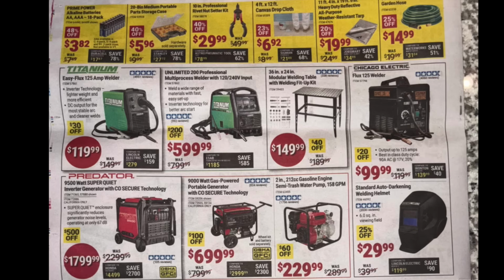Next to that, they got the welding table for 150, and then all the way to the right, they do have the Chicago Electric welder for 100 bucks. I actually own that one, but I'm going to upgrade to that Titanium because I think I'll just be able to weld a little bit better with the Titanium. And then right below that, they do have the auto darkening welding helmet for 30 bucks. That might be something else I pick up also with that Titanium 125.